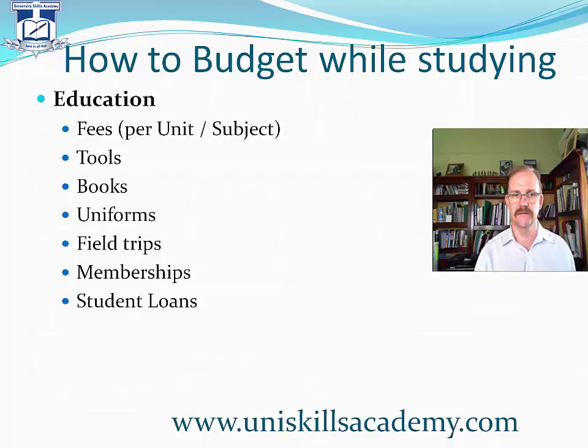Under education, course fees per unit or subject, tools if it's a hands-on course or a trade, uniforms, books, field trips, memberships, loans, all of these things to be considered what actually costs to attend school. There may be student union fees, sports union fees, these sorts of things.